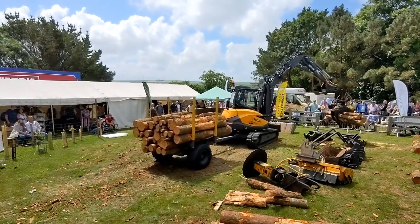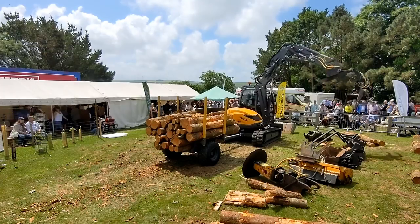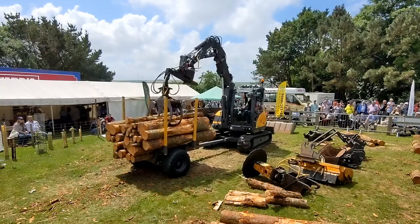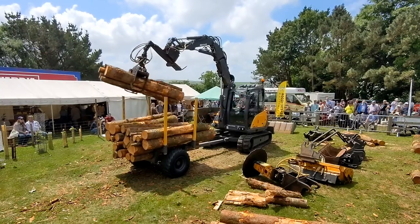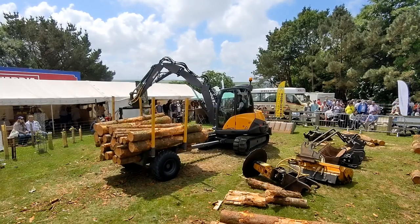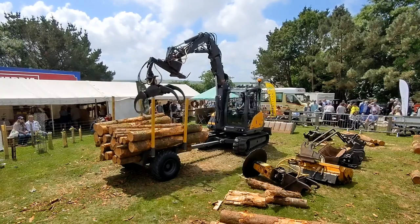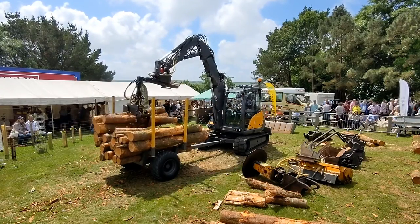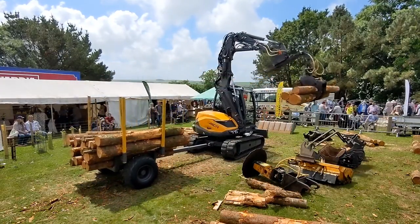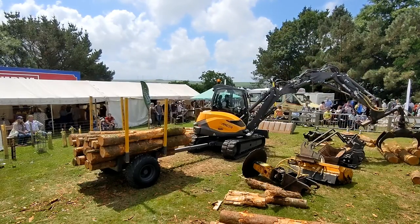The Mecalac excavators are unique in that they have an independent hydraulic system. It allows us to track at the same time as operating the rest of the machine. This means when we're working in the woods, we can be moving the machine around between the trees whilst maintaining a constant speed on the tracks where necessary. It gives us incredibly high tractive effort and the ability to work on some very steep terrain where we've had tractors struggling to pull this trailer loaded, whereas the MCR pulls it straight up the hill.